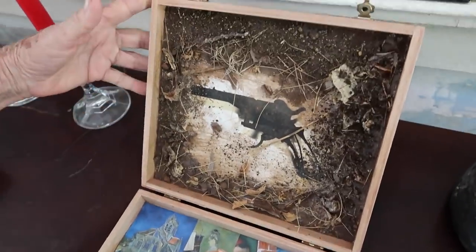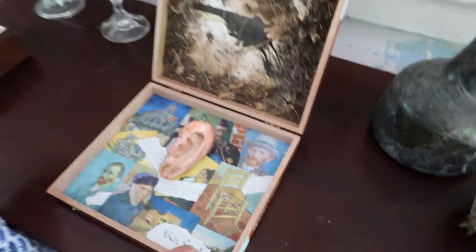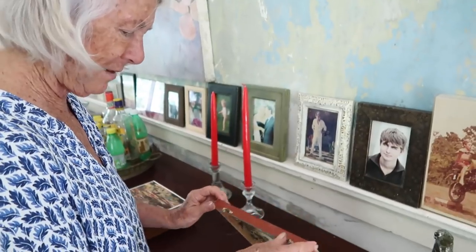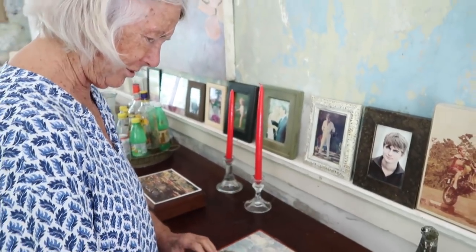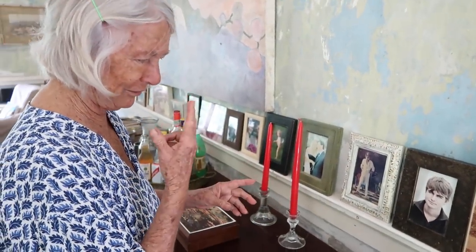I made lots of these boxes, and there's usually something I find that starts me off. So, like, I have one in Treasure Beach that looked like Michael Jackson's glove. It was a piece of coral, and I have him holding a spliff.